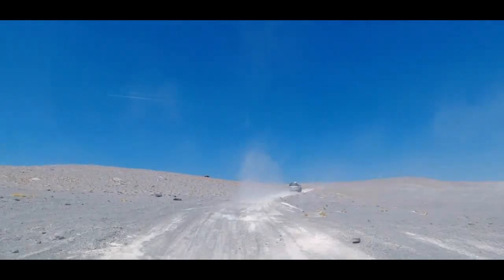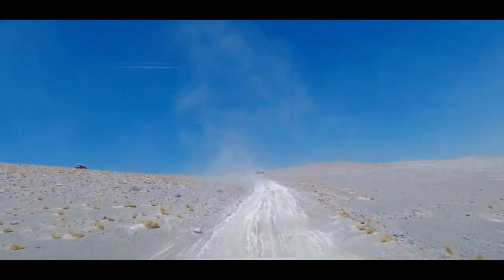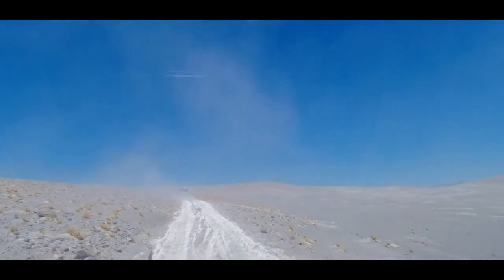Up front is a Ford Ranger Raptor, and just in front of us is a Toyota Hilux.